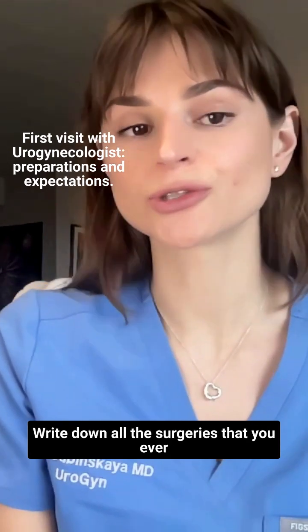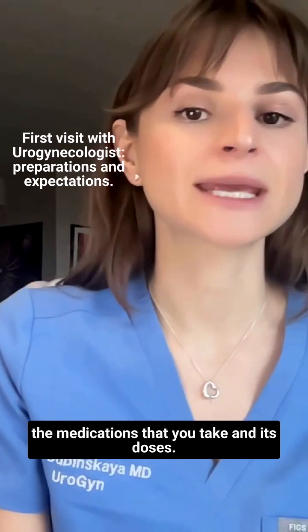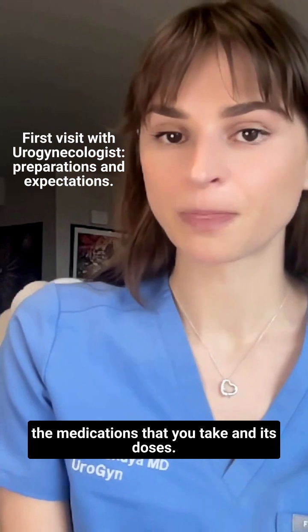Write down all the surgeries that you ever had, especially on your stomach. Write down all the medication that you take and its doses.